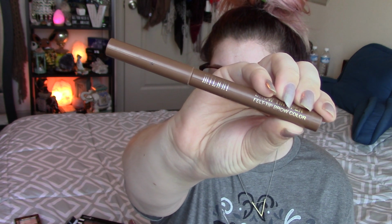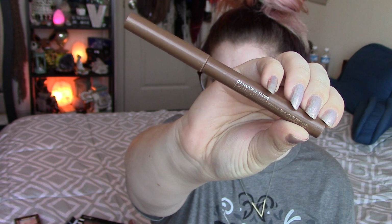I also brought the Milani Brow Tint Pen to fill in my little freckle on my face. This is in the shade Natural. I love this for my freckle because it looks super natural. I also brought a little extractor tool because sometimes you just need to pop the pimple, and I love using this thing. I also brought the little tiny Marc Jacobs gel eyeliner. I didn't end up using this because I didn't do any black in my waterline.